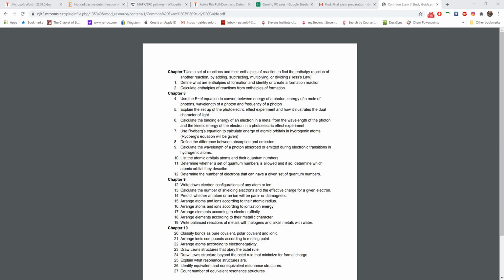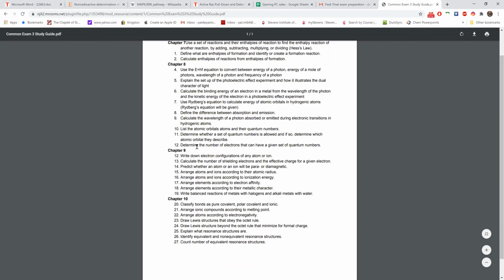So if it goes from 3 to 1, your final energy level is 1, and then it's minus 1 over 3 squared. And then your RH is your Rydberg constant, which is going to be here. So that's basically the energy of a photon. So yeah, you'll be using that equation. Okay, what else?